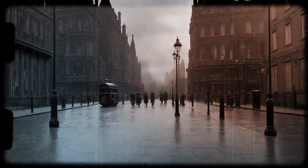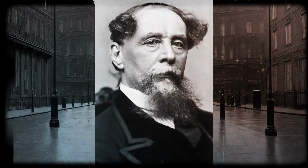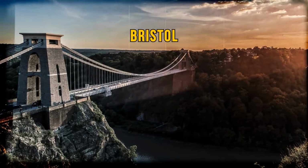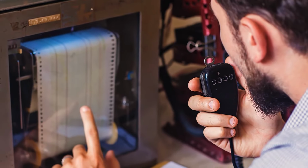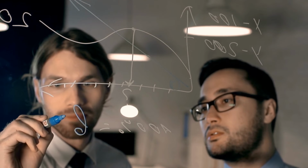Some folks say it started in London around the time of Charles Dickens, who wrote A Christmas Carol, and the low-frequency sound actually comes from the humbug. Or not. Actually, the earliest cases were recorded in Bristol, UK, dating back to the mid-1970s. Scientists have various theories about where the hum comes from and why only some people can hear it, yet they don't have a clear answer.